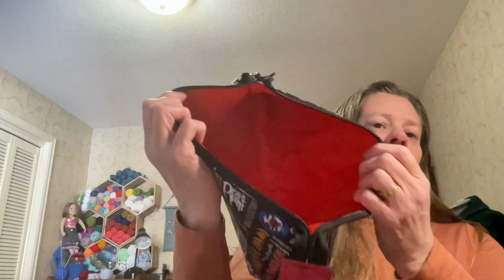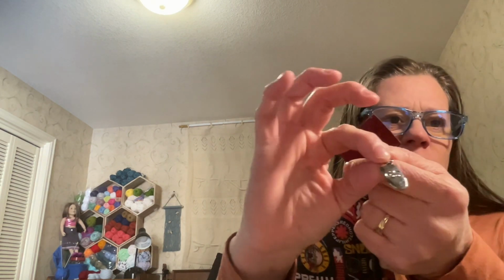Nice. Ginger Snap That makes the bag too. I think it's lined. A decent size. And I need my glasses to see the little tag. GS for Ginger Snap.